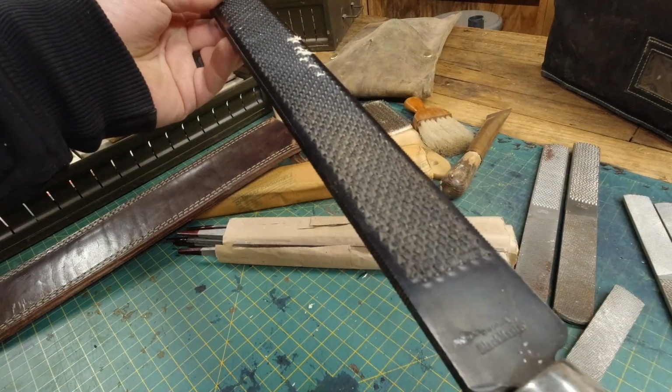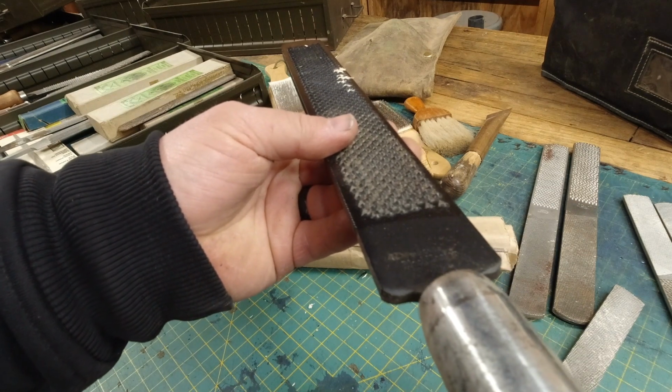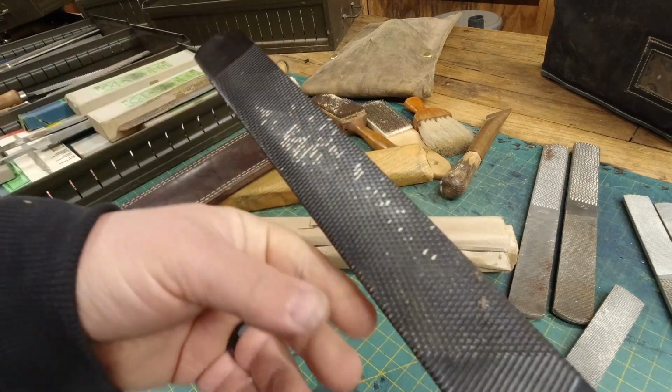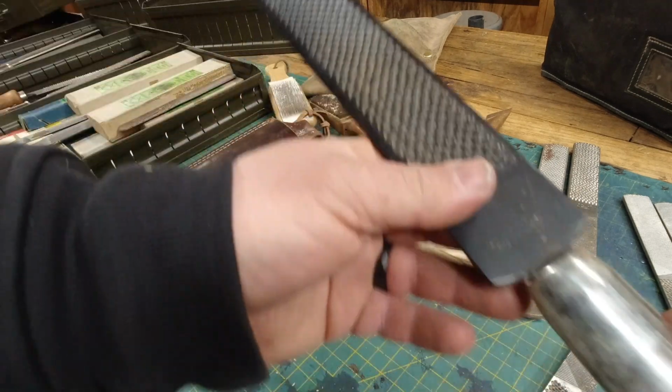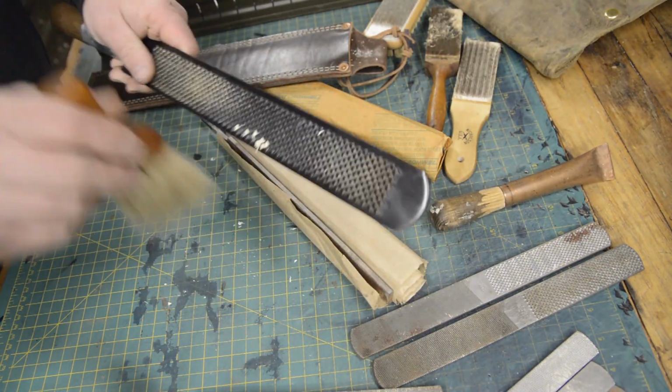This is a Farrier's rasp. Simmons Blackmaster Farrier's rasp. But this thing works absolutely phenomenal on removing wood on axe handles. That's why I have it. That's what I use it for mostly.